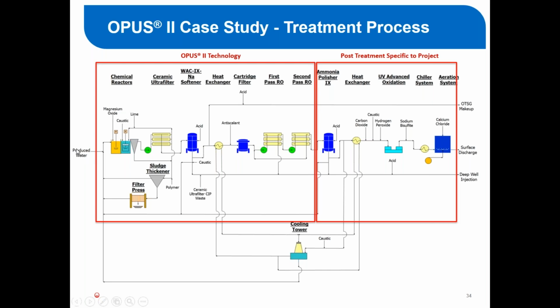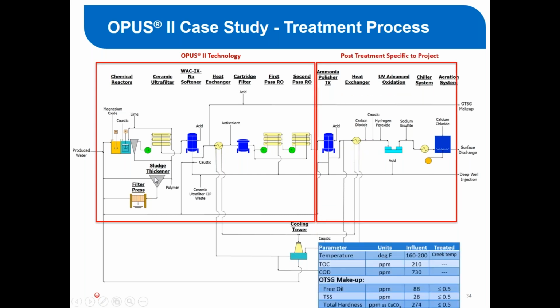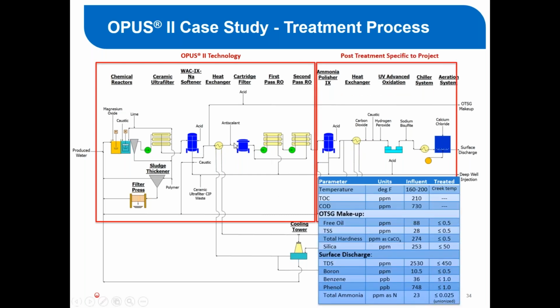So the produced water comes in, and we have the OPUS II process: chemical softening, ceramic ultrafiltration, and WAC. That's where I was telling you half the water roughly goes for reuse as steam generator makeup for the once-through steam generator, and the other half we have to cool down at that point, because the water is hot. The cooled half goes on to double pass high pH RO, and then on to the post-treatment. Finally it goes to surface discharge.